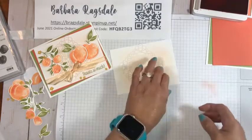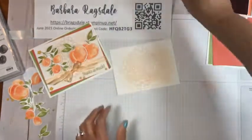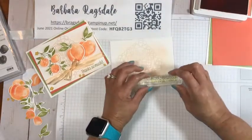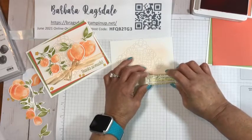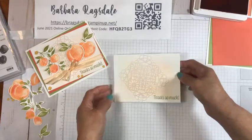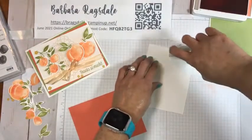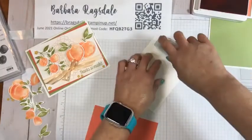I'm going to do my sentiment next. We're going to stamp "Thanks so much," and we're going to stamp that in Pear Pizzazz down here in the bottom right hand corner. So let me go ahead and stamp that. Thanks so much. Gosh, they make it so easy. Okay, and then I'm going to put this onto my piece of Calypso Coral, and then we're going to put some ribbon around it. So that's my next step.